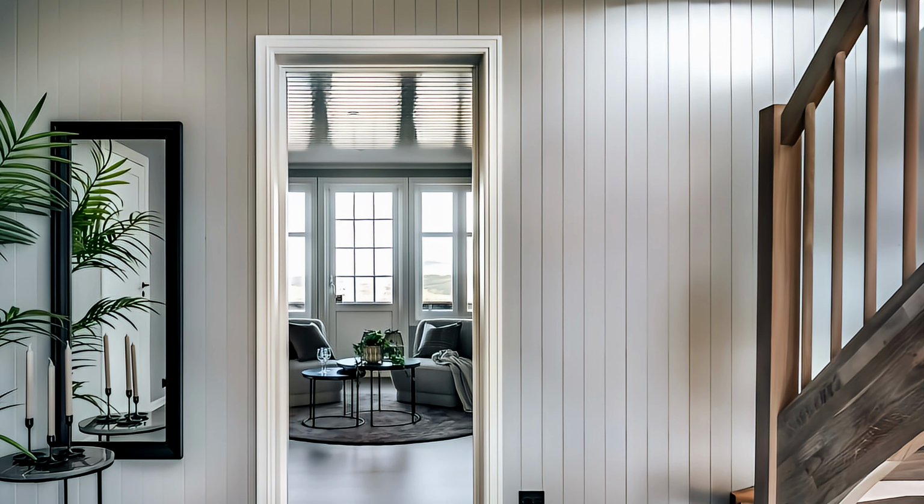Achieving a modern farmhouse look on a budget, it's all about mixing the new with the old and focusing on simplicity and functionality. Here are some tips to help you get started. Start with neutral colors. Create a clean, airy backdrop with neutral paint colors. This sets the stage for your farmhouse decor, and it's a very cost-effective way to make a big impact.